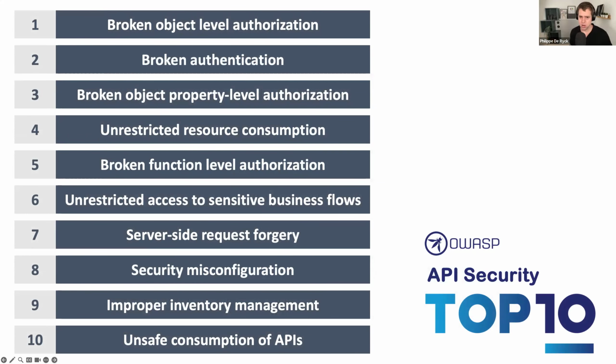All right, good. What's in the middle? 2 and 4. So let's talk about 2 and 4. This is really basic mathematics, by the way. We're talking about security, not math. So fortunately, let's talk about broken authentication combined with unrestricted resource consumption.